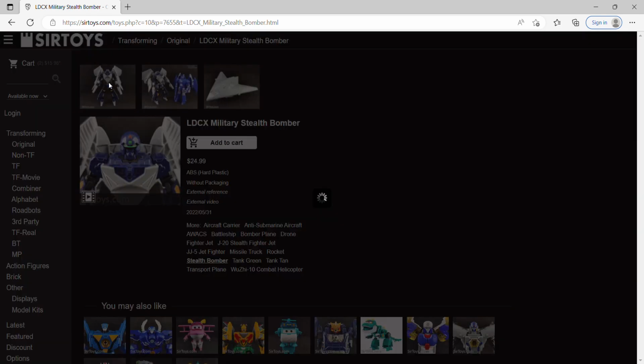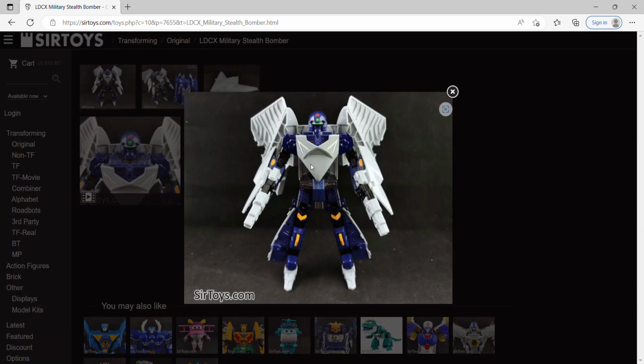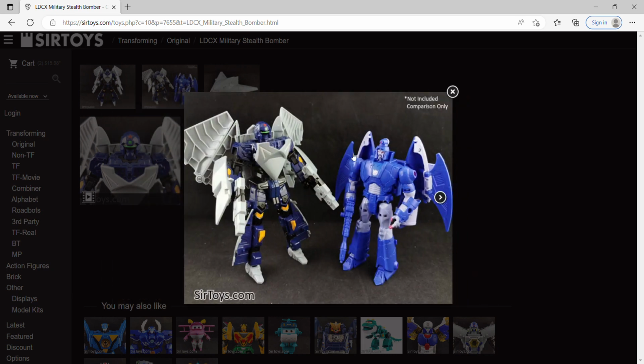Stealth Bomber. Oh, another really good head sculpt. I like the robot mode here, looking from the front, it looks really good. Just a little bit bigger than Scourge, but it doesn't look like he has too much back kibble, but I really do love these head sculpts on these. These are really looking good.